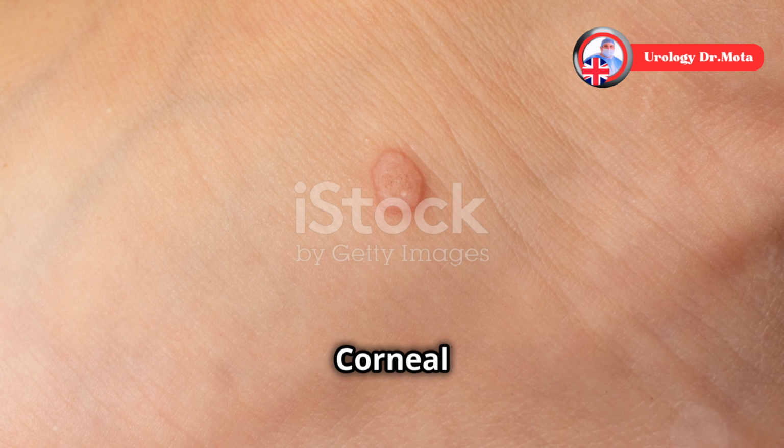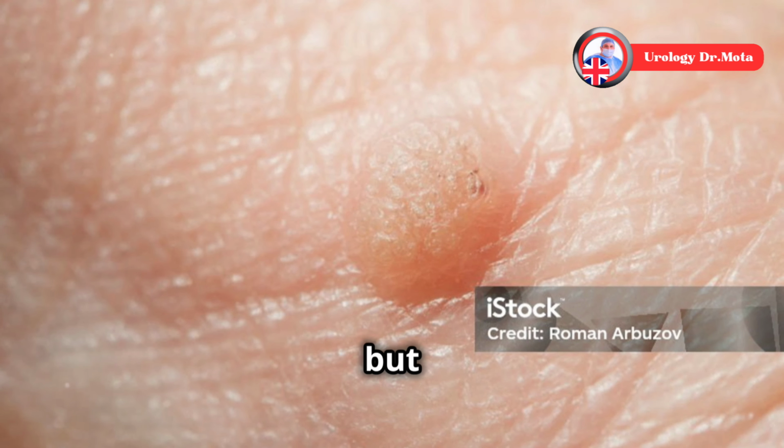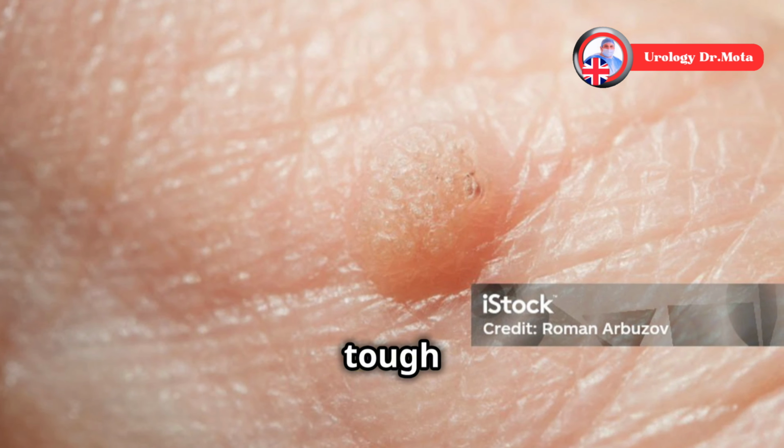Keratotic warts with a corneal appearance. These warts are thicker and harder. They are less common, but can be more challenging to treat due to their tough texture.